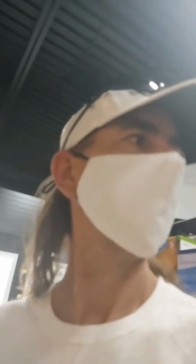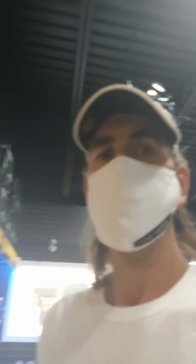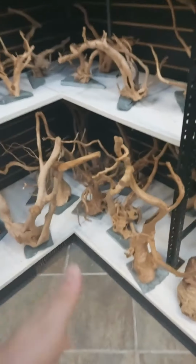Me and my dad are actually thinking of getting a goldfish, right? But not a goldfish. The yellow one, right? Whatever that is. Yeah, that. They got these weird sticks. Cool. Guys, got fish tanks for days here. Feels like we're at Home Depot right now.